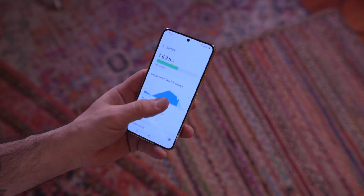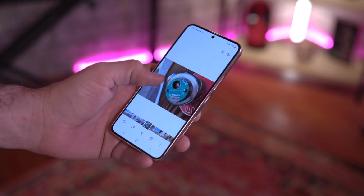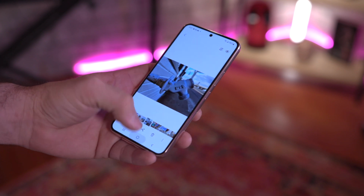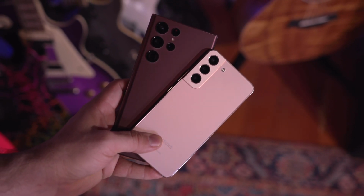I mean, it has a 3,700 milliamp hour battery in it, which I suppose is pretty average by today's standards, but that combined with its pretty epic standby time will be more than enough for most people. And that is the case with most of the features on this smartphone. It's more than enough. If you need more than what the S22 offers, Samsung will sell you a more expensive smartphone with the S22 Ultra.